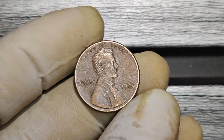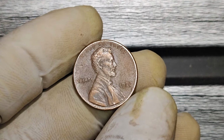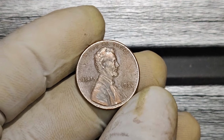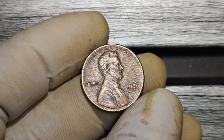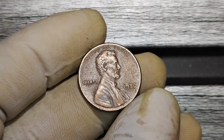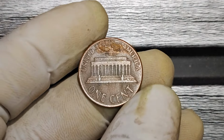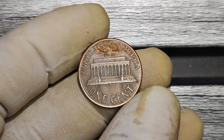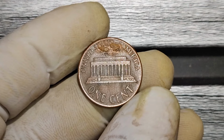Hey there, fellow coin enthusiasts and curious minds. Have you ever checked your pocket change and thought, just a bunch of pennies? Well, let me tell you, that little copper coin sitting at the bottom of your purse, car cup holder, or under your couch cushion might just be worth a fortune. Today, we're diving into the surprising value of the 1986 no mint mark Lincoln penny, a coin that looks like any other but could make you a millionaire overnight.